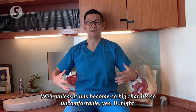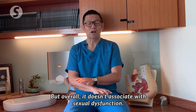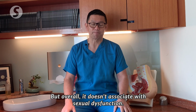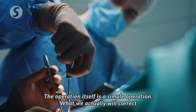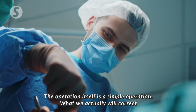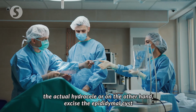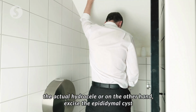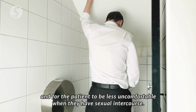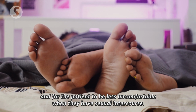Well, unless it becomes so big that it is very uncomfortable, yes, it might, but overall it doesn't associate with sexual dysfunction. And the operation itself is a simple operation. We will correct the hydrocele, or on the other hand, excise the epididymal cyst, to make the testicle less dragging and less heavy, and for the patient to be less uncomfortable when they have sexual intercourse.